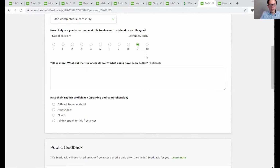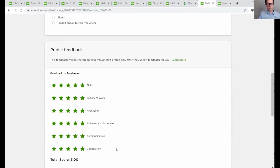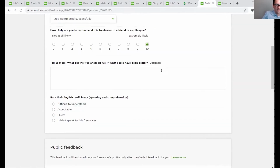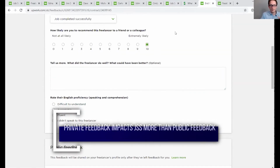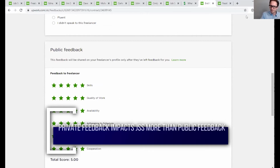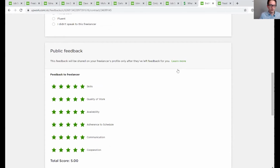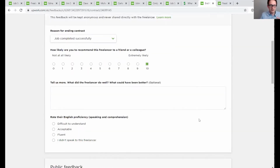Or I could leave a 9 or 10 and leave all 1s, which would be strange, but I could do that knowing that this has a larger impact on the job success score than the public feedback I'd be leaving, which is really wild. A lot of freelancers on Upwork don't realize that the biggest thing driving their job success score is feedback they can't see.